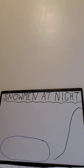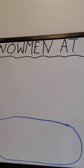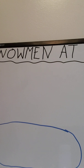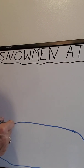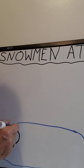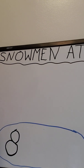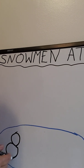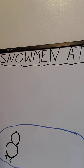Okay? So I'm going to come in because we want to work on our little ice skating snowmen first. And they don't have to be the same size, my friends. They can be all different sizes. So I think over here, I'm going to have a bigger snowman. And they're just going to be 2 circles, like a number 8. Okay? And then just put little skates on, so it looks like they got skates on instead of stick legs.